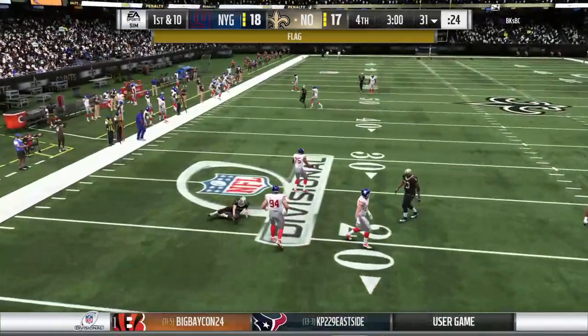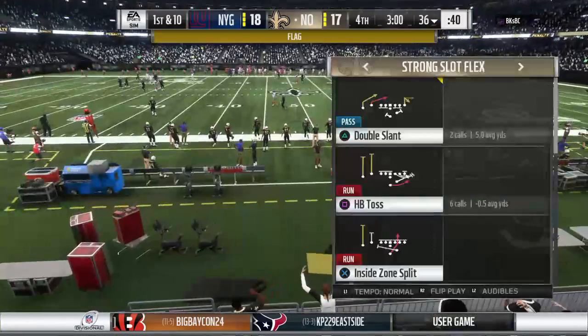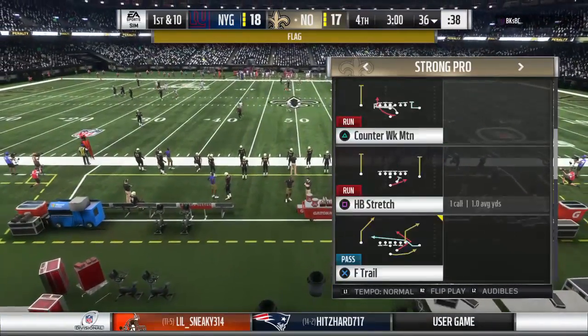And he's taken to the ground, but he was pulled down by the face mask. Here come the flags, and I believe this is going to be a first down.